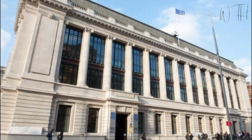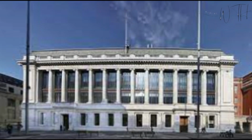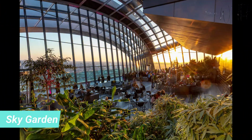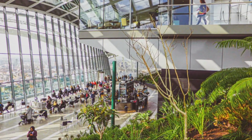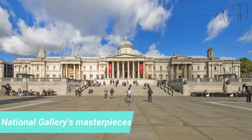Science Museum. The Science Museum might seem like an odd choice on this list, but it's one of the unique things to do in London. However, everyone should visit the museum at least once in their lifetime to view some of the most important Industrial Revolution objects. Sky Garden. The 120-meter-tall structure provides an unparalleled, magnificent, and bizarre viewing point of central London that is free of charge.